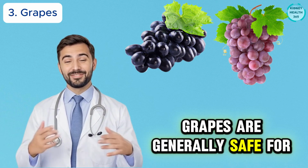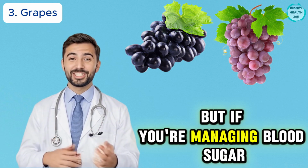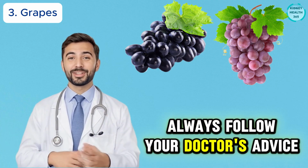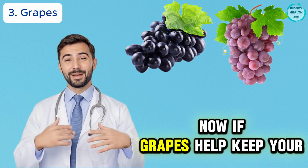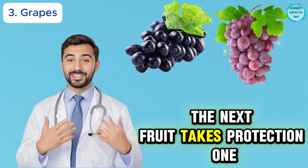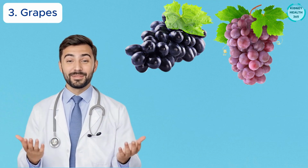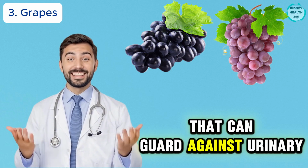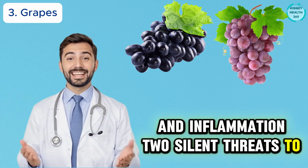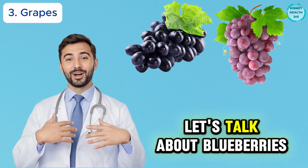Grapes are generally safe for most people, but if you're managing blood sugar or potassium restrictions, always follow your doctor's advice. Now, if grapes help keep your blood vessels and kidneys healthy, the next fruit takes protection one step further. It's a small berry that can guard against urinary tract infections and inflammation, two silent threats to kidney health. Let's talk about blueberries.